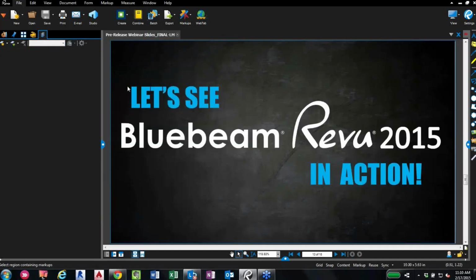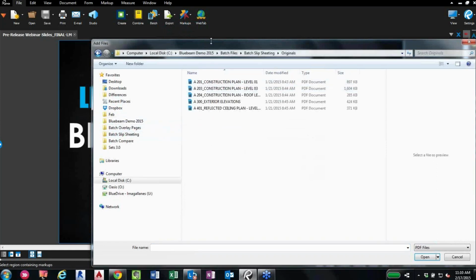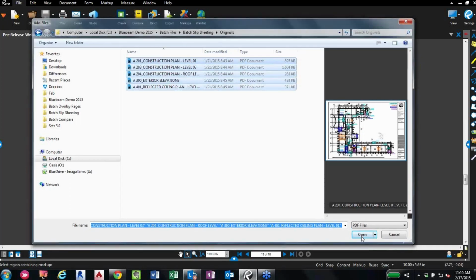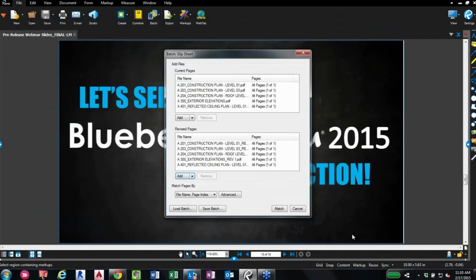The next feature we're going to go over is also in the batch drop down there. This one is actually called Batch Slip Sheet, but just keep in mind that Batch Slip Sheet is available inside of Revu Extreme only. So I'm going to go ahead and grab my original files, and you'll notice in that preview that my original files do have markups on them. So I'm going to grab them, and now I'm going to grab my revised sheets. For those of you dealing with several revisions who want to keep track of those revisions and also manage your markups with those revisions, batch slip sheeting is the way to go.